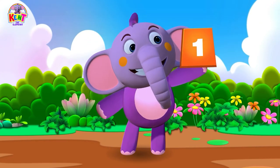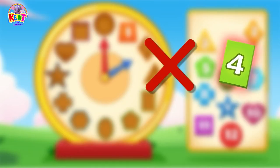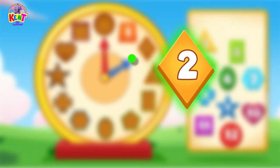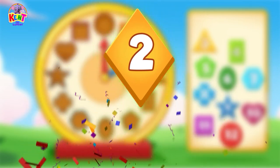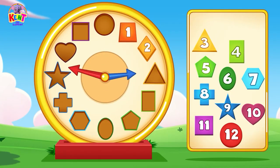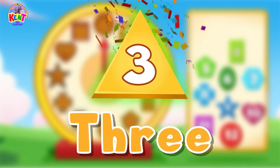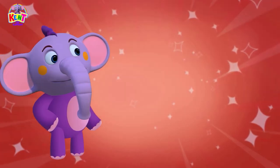What's next? Number 4? Nope. Is it number 2? That's right! And what shape is it? It's a diamond! Number 2! Woohoo! There it goes. Right, what's next? It's number 3. Brilliant. It's a triangle. 3 for me.